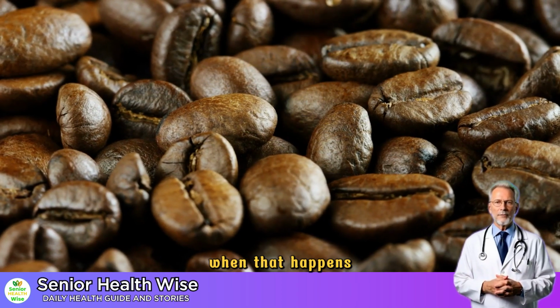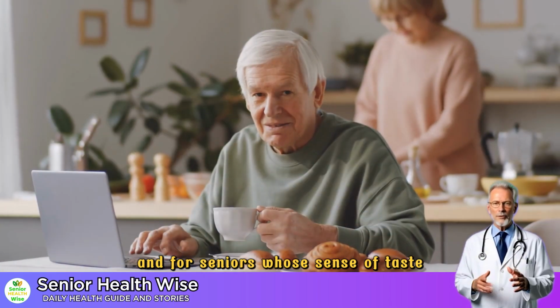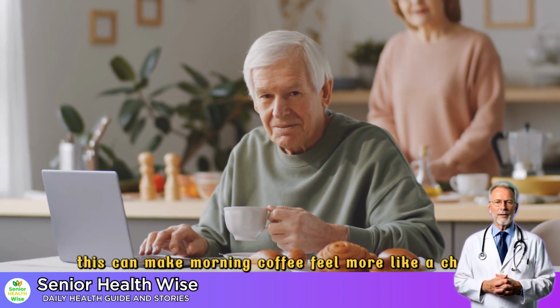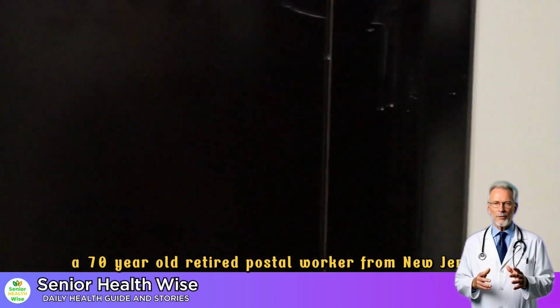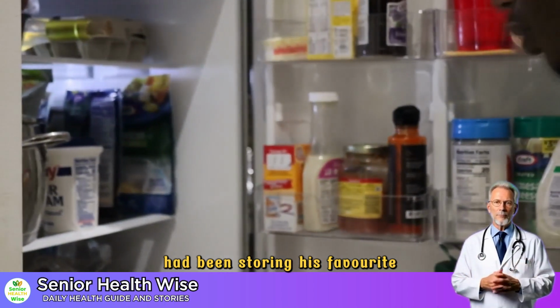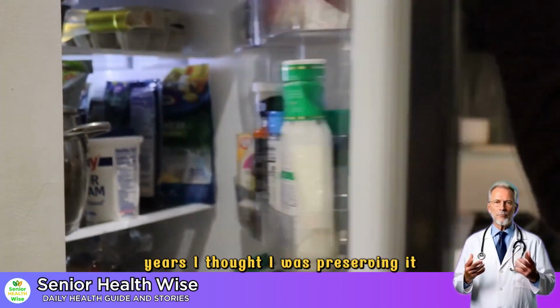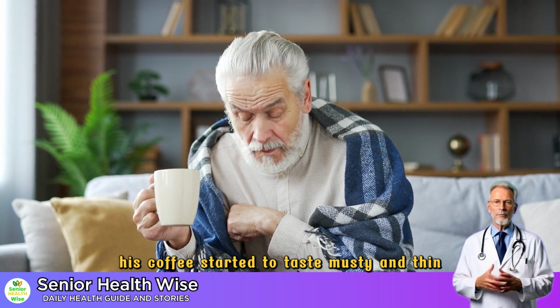When that happens, even high-end beans start to taste lifeless, and for seniors whose sense of taste becomes more sensitive to bitterness with age, this can make morning coffee feel more like a chore than a joy. Paul, a 70-year-old retired postal worker from New Jersey, had been storing his favorite dark roast in the fridge for years. "I thought I was preserving it," he said. But over time, his coffee started to taste musty and thin.